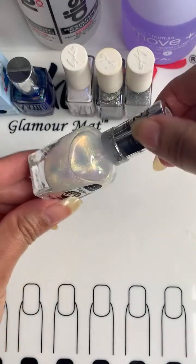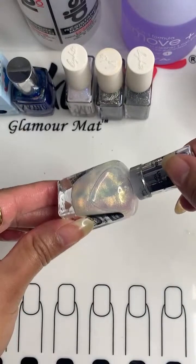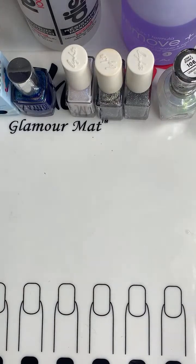Thumbs up for toppers. Okay, this is, to me, the season of toppers. You got these iridescent ones, you have the glitters, you got the shimmers. It's the season for that, so I'm going to put that over there. Again, if you want a swatch of that, let me know in the chat.